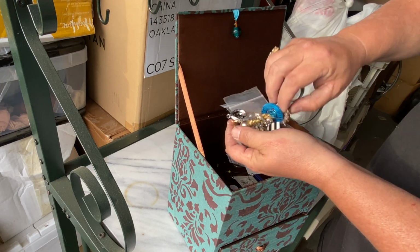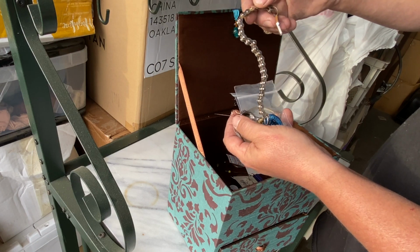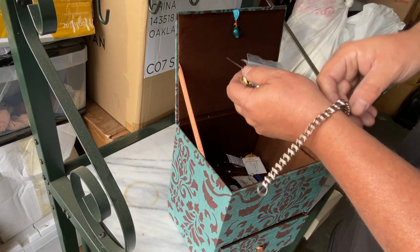Let's find some silly stuff too. Like, look at this bike chain. It's a bike chain bracelet. It really is a bracelet, isn't it? It's actually kind of cool.